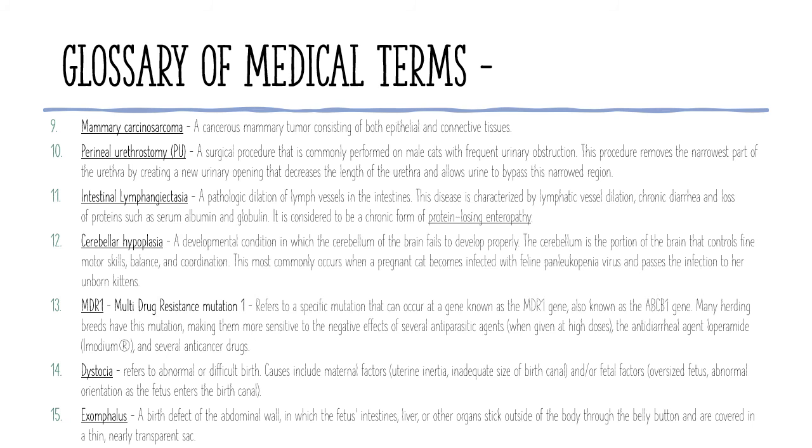Number 13 is MDR1, or multi-drug resistance mutation 1. This refers to a specific mutation that occurs at the gene known as the MDR1 gene, also known as the ABCB1 gene. Many herding breeds have this mutation, and it makes them more sensitive to the negative effects of certain antiparasitic agents when given at high doses, the anti-diarrheal agent known as Imodium, and several anti-cancer drugs.